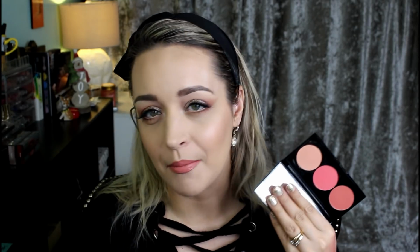Another favorite from last year was this. This is the Smashbox LA Lights Blush and Highlight Palette in Culver City Coral, and honestly, if I had to go back, I don't think I would call this a favorite. I think I was just kind of updating you guys that it was good, because I really only used it for that month, and then I haven't touched it since. And again, I think it's just because it's not exciting.